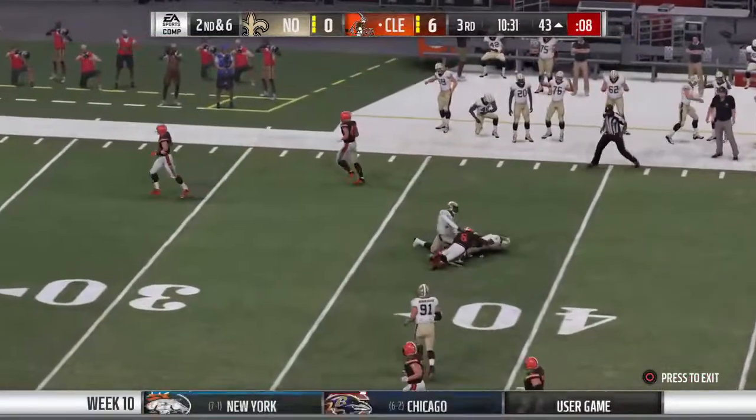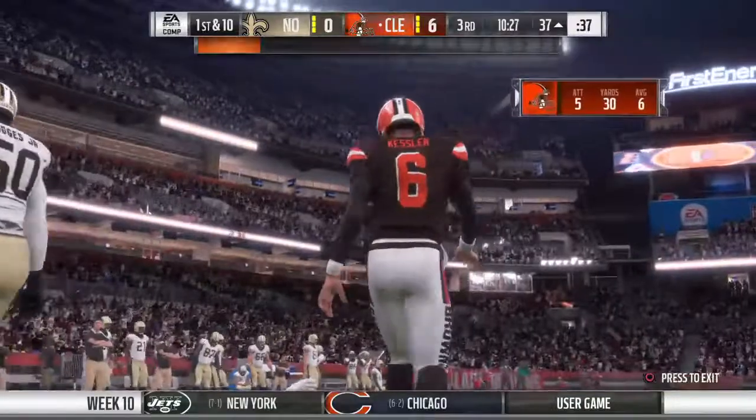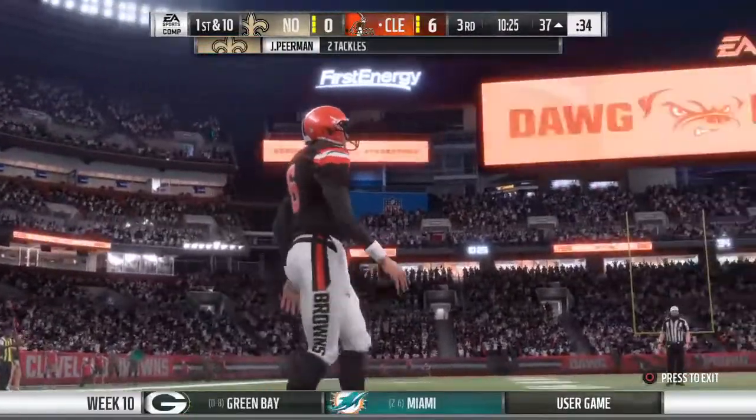And some room to roam now. And he'll get it down on the play to the 37. It's a 7-yard gain there, and it's good enough to move the chains.